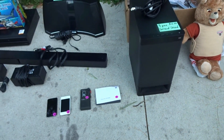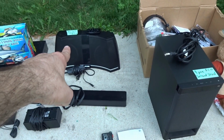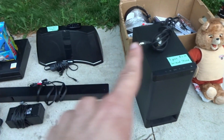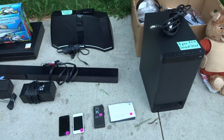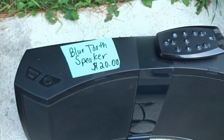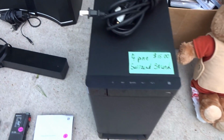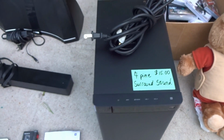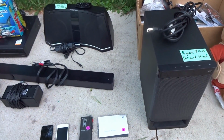Let's see, I guess I'll show you this stuff right here. At another garage sale, they had this Kicker wireless Bluetooth speaker, and they had the Sony surround sound system. They were really cheap as is. The Bluetooth speaker, they were only asking 20 bucks on that thing. I knew that was a great deal since it was Kicker, and then this is Sony 4-piece surround sound, only $15. So I'm looking at them, I'm thinking, okay, those things are dirt cheap, but I bet I could get them cheaper if I ask.